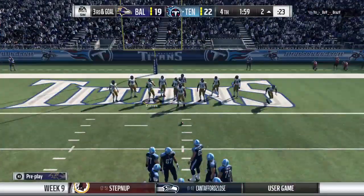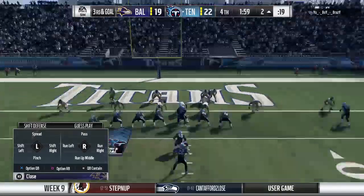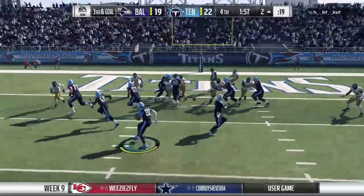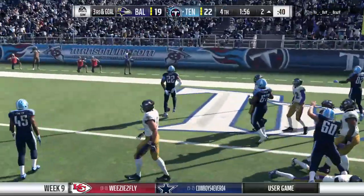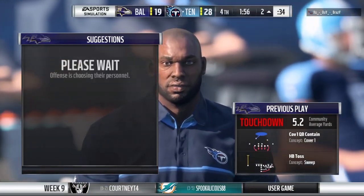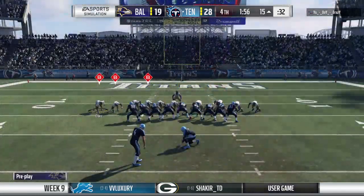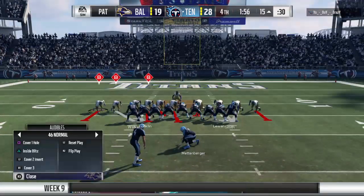From back at the 2, here's 3rd and goal. They come out here in the I. Here's Henry. And he will take this one in for a Titans touchdown. Derrick Henry, his 3rd touchdown of the season, all coming in this game. And the Titans are going to add on to their lead.